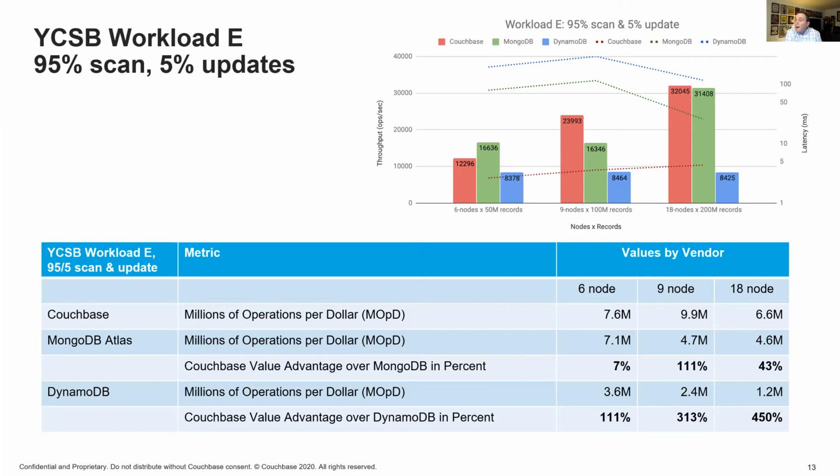At 9 nodes, Couchbase starts to take off again. Very likely in-memory performance is what's getting leveraged here. And MongoDB flattens out at 4.7 million operations per dollar. And so we're about twice as good on that, at 100% improvement.